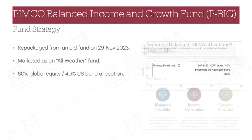Looking closer at the fund's benchmark, it is actually using MSCI All Country World Index for the 60% equities and Bloomberg US Aggregate Bond Index for the 40% bonds. This suggests pbig will likely be high in US exposures, as well as high in US dollar exposures, which is also what PIMCO is more comfortable with in most of their other funds.